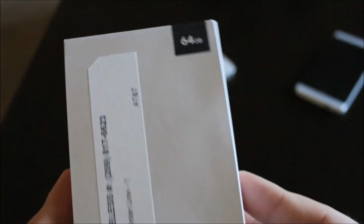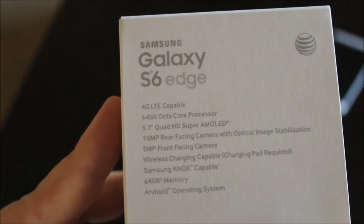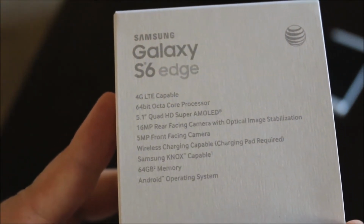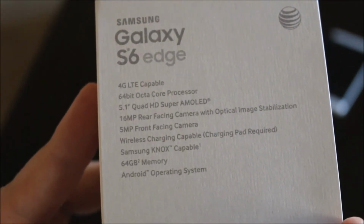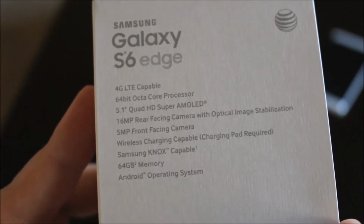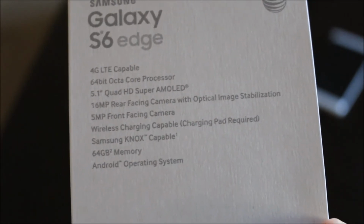But getting started guide, a bunch of nonsense. There's really nothing in there important. This is what we all came here to see. So it's the 64 gig, and this is the box, all white. 4G LTE, 64-bit octa-core processor, Quad HD Super AMOLED display, 16 megapixel rear-facing camera, 5 megapixels in the front, wireless charging. That's great right there. That's what I need. I need to go get a wireless charging pad. So let's take this bad boy out of the box and see what's inside.